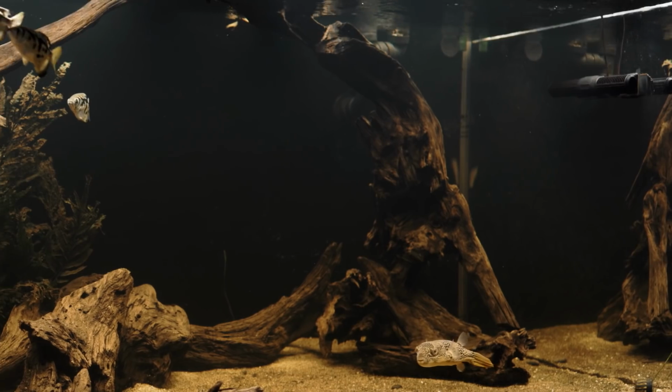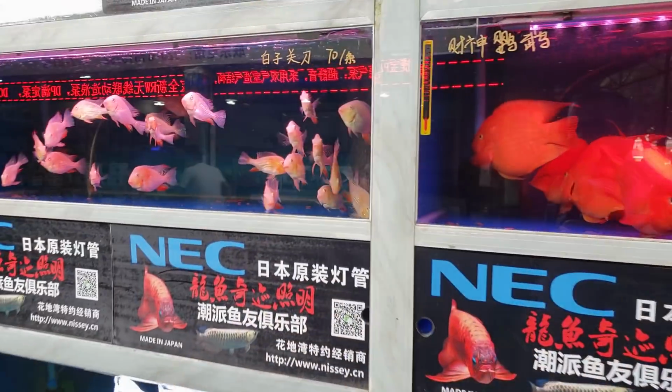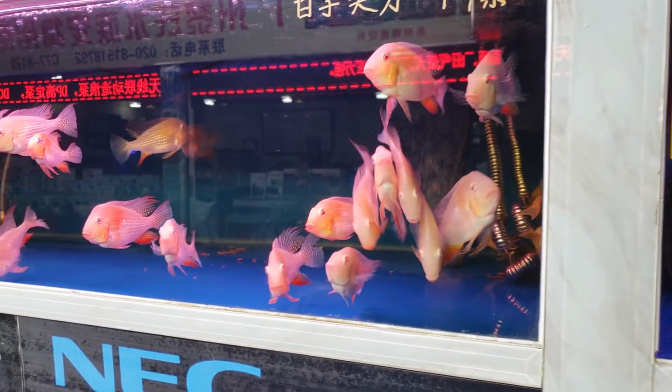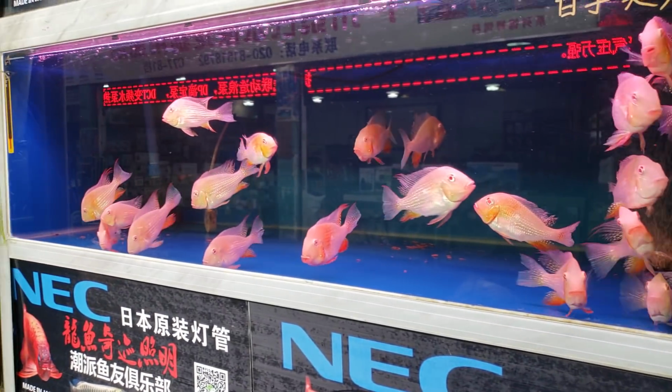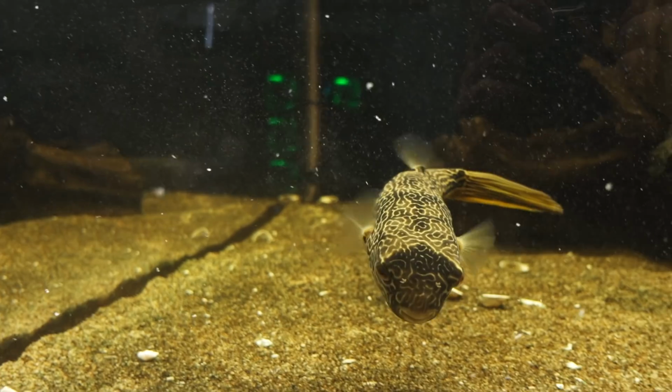And I fell in love with the albino threadfin acaras in China, which hopefully Jimmy can find that footage because I thought they looked really cool. And so I'm going to grow some out, and they're still expensive, but the first time I've been able to get them in the U.S., so we'll see.